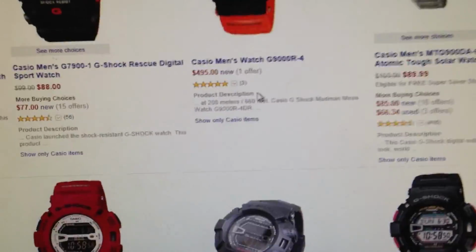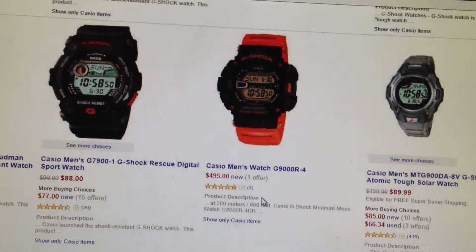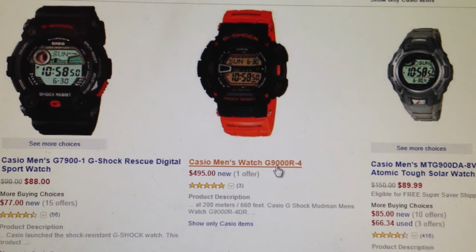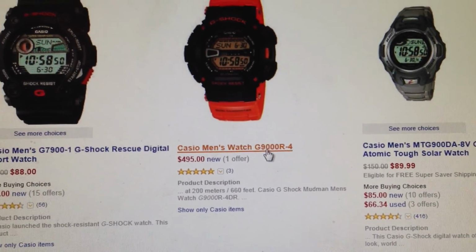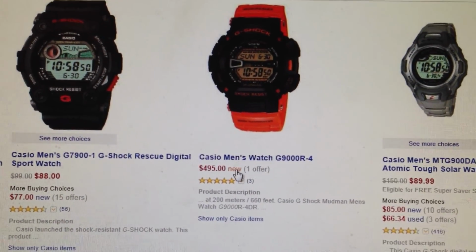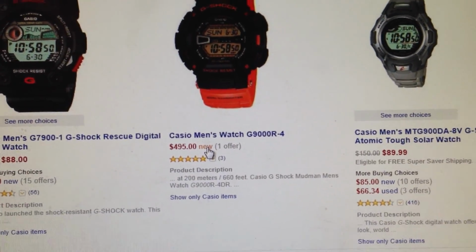Like for instance, the last one I did that to, which just so happens to be in this category, I had the G9000R. You guys remember I dropped that video. I only paid around, I think, $75 for it, and it's listed here for $495. I wound up selling it for $230, even though I only paid $75.